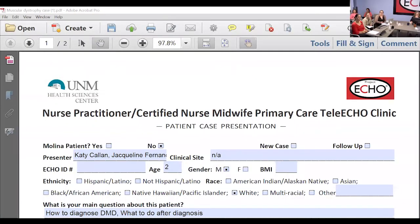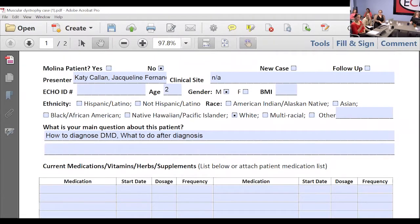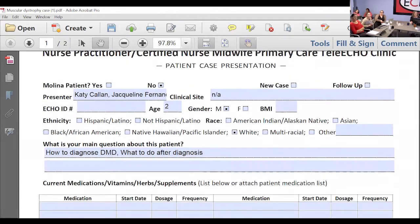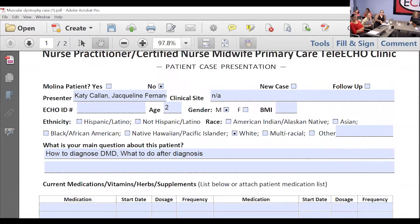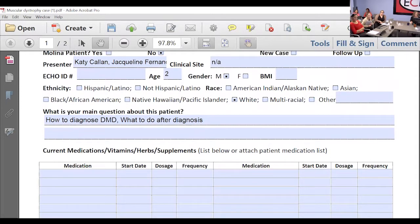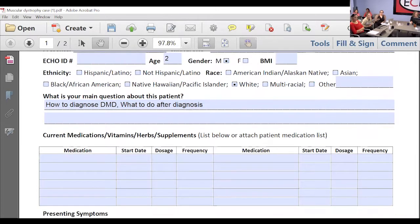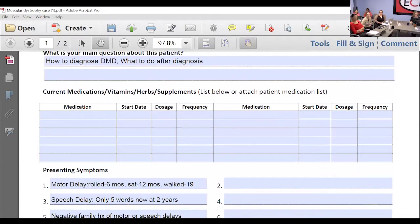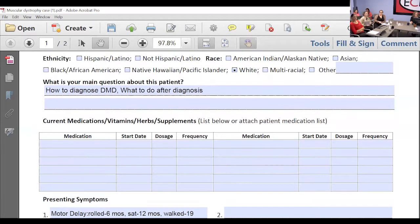Usually the cause of death for children with Duchenne's muscular dystrophy is related to the cardiomyopathy, and it's usually in the 20 to 30 years old. Okay, so we have in our primary care clinic coming in a 2-year-old male who is white. And our question about this case is, how do we diagnose Duchenne's muscular dystrophy, and what do we do once we suspect it or diagnose it?